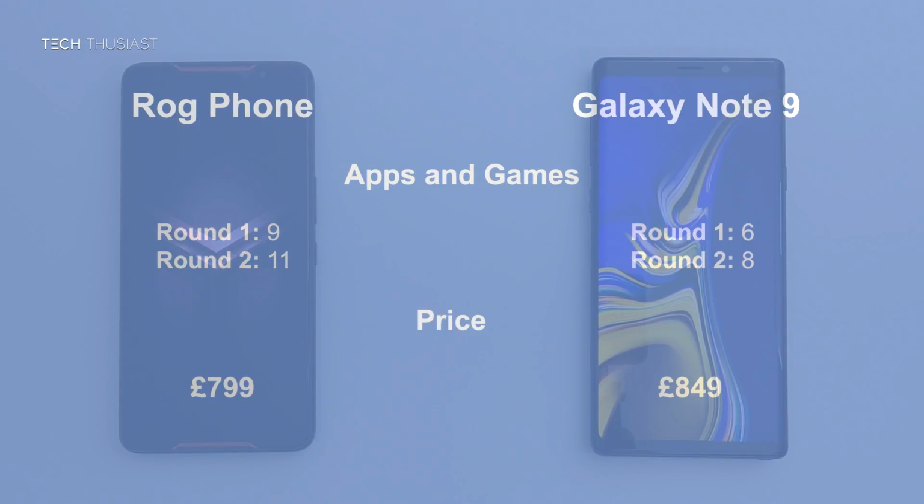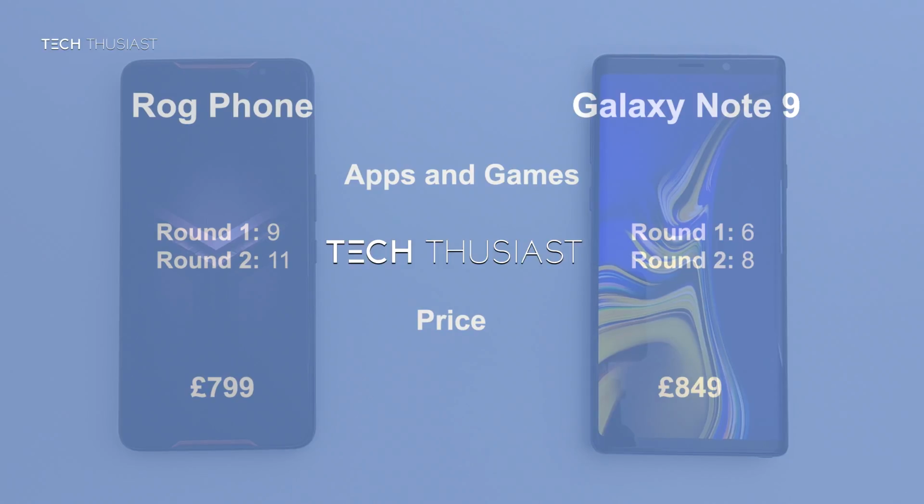In round 1, the ROG Phone won by 3 points. In round 2, the ROG Phone won again and also by 3 points. This also happens to be the first time where the ROG Phone won a speed test.